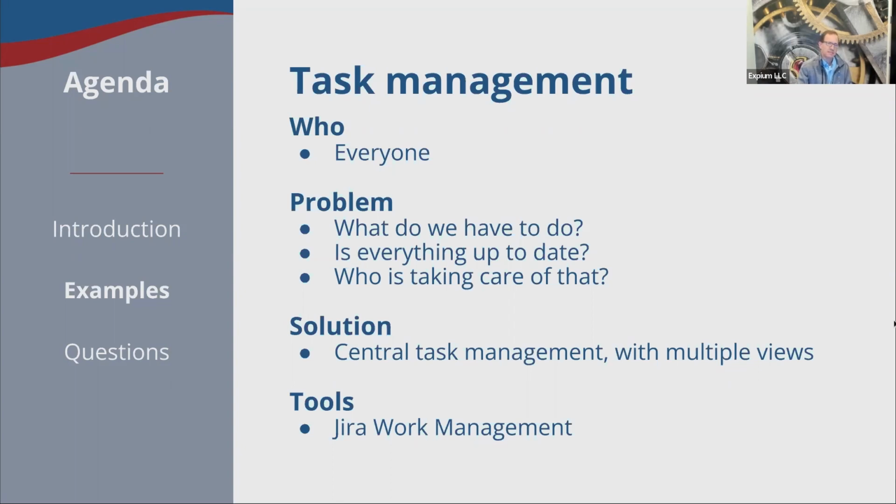So the problems that teams run into is, what do we have to do? Like how do we know what I'm doing, what you're doing? Is everything up to date? Do we all know kind of where things stand, what the status of the work is? And then who's taking care of the work? Like, who's assigned to it? Who's responsible? Am I responsible? Are you responsible? So making, again, the work visible.